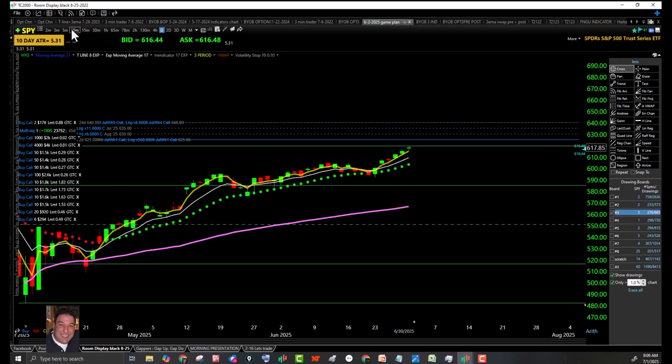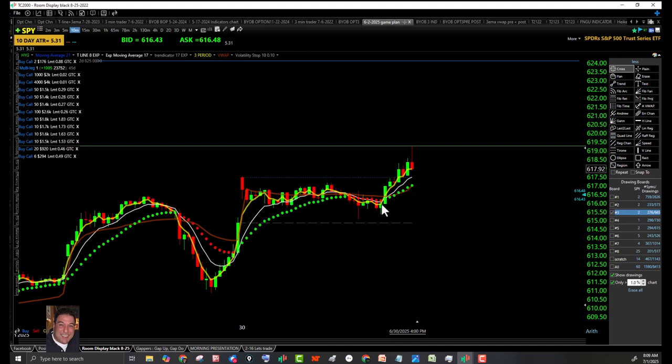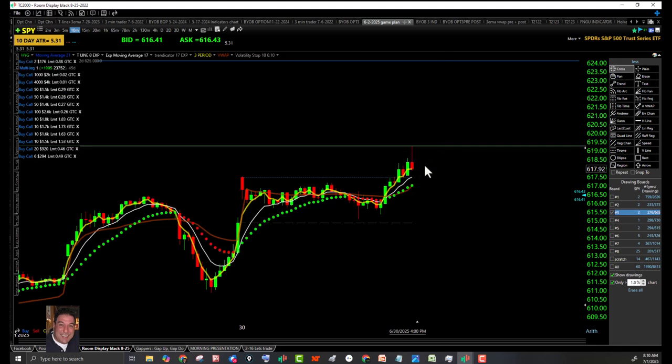All right, SPY on the 10-minute chart coming into the close. Look at the price action. Hold the higher ground over the prior day's high. That gave me the courage to buy calls. Lots of calls. Had one of the best days ever yesterday, and was able to take this 10-minute uptrend that manifested at the end of the day right there, up into the 619, 620 area.